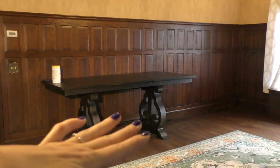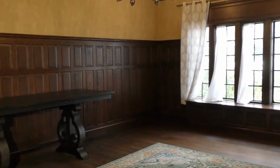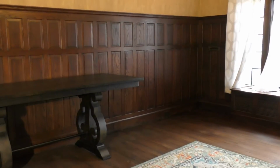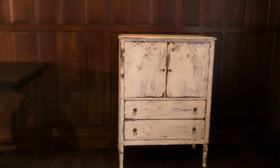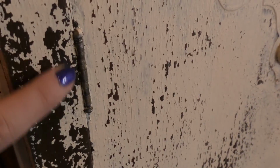So we've got that piece in there, but you know what? Let's put something in the corner that makes us look up. So I've got a tall piece of furniture that I painted here in the vlog in our chippy milk paint. So I think I'm gonna go ahead and put that piece right in there, and also it should really lighten up that corner. And there she be. Oh, I love all this chippiness right here. I love spaces that just feel really, I don't know, old and lived in and cozy. So the milk paint gives us this really cool chippy look.